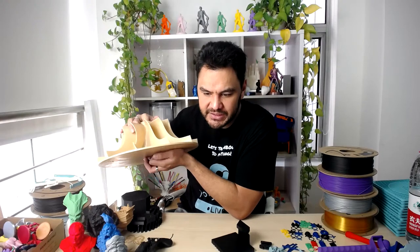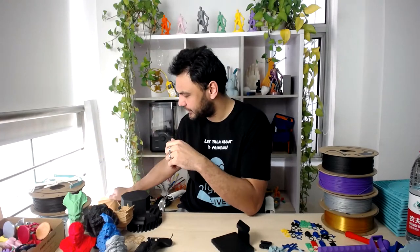How abrasive? Yeah. It is in between PLA and CF. So it's not as abrasive as CF, definitely, but it does have a component that makes it more abrasive than a regular material like PETG or PLA. So if you are heavily printing with it, I would recommend switching to a hardened nozzle, definitely.